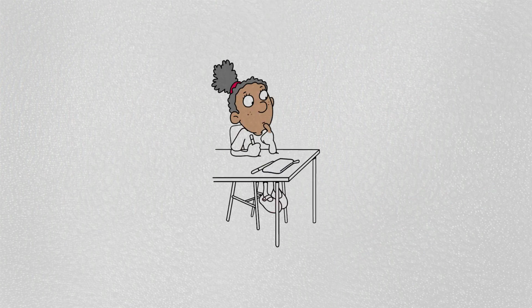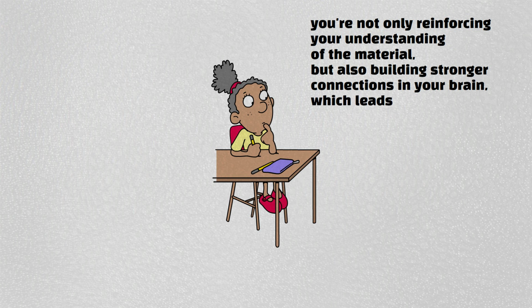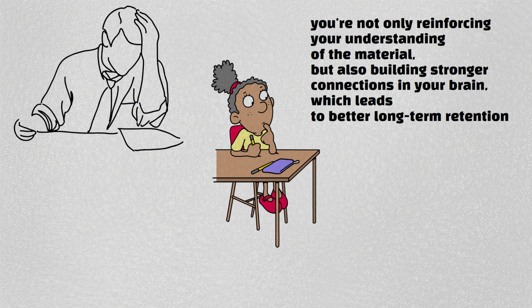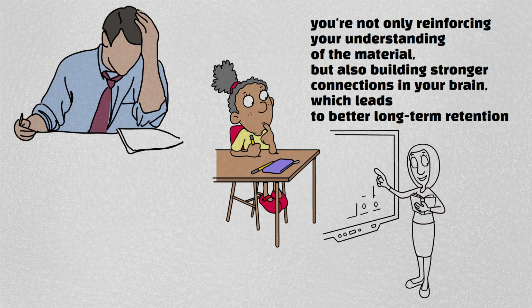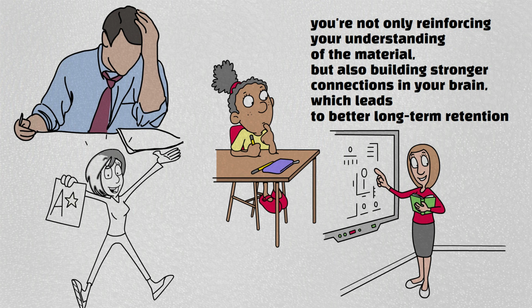By engaging in active recall, you're not only reinforcing your understanding of the material, but also building stronger connections in your brain, which leads to better long-term retention. So, the next time you're studying for an exam, don't just passively review the material. Actively engage with it through active recall techniques. Incorporating active recall into your study routine will help you retain information more effectively and perform better on your exams.